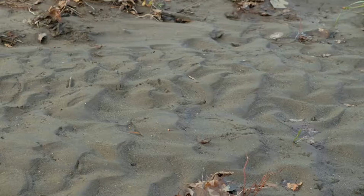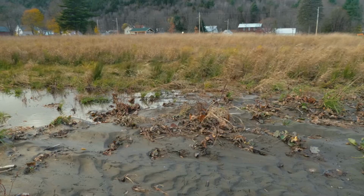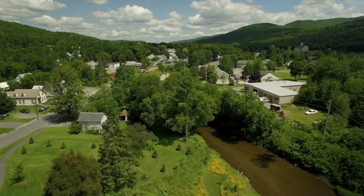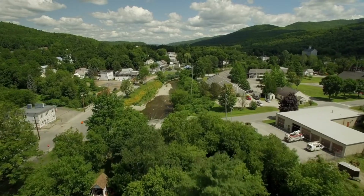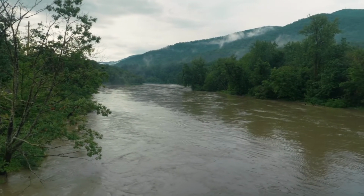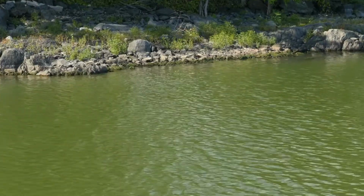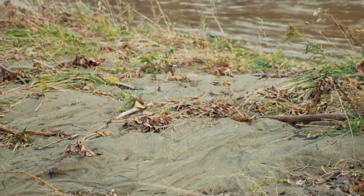Given the opportunity to slow down, lose its sediment load, it will be doing less damage downstream. It will also be carrying less sediment to Lake Champlain. It will be carrying fewer nutrients to Lake Champlain. Nutrients like phosphorus stick to the sediment in the water. That phosphorus feeds algae blooms. So we want to see the phosphorus stay where it belongs in the fields and in the stream banks.